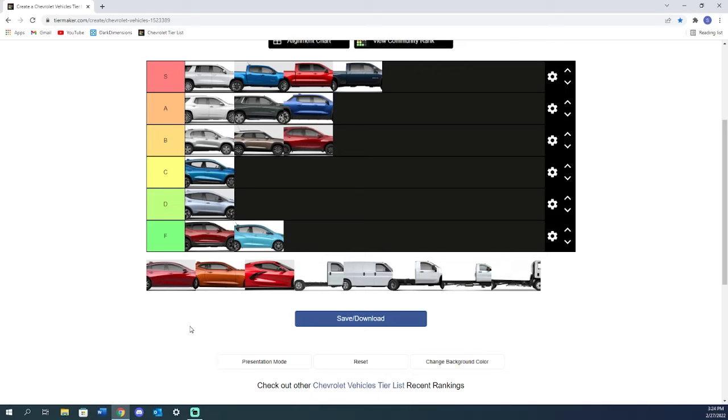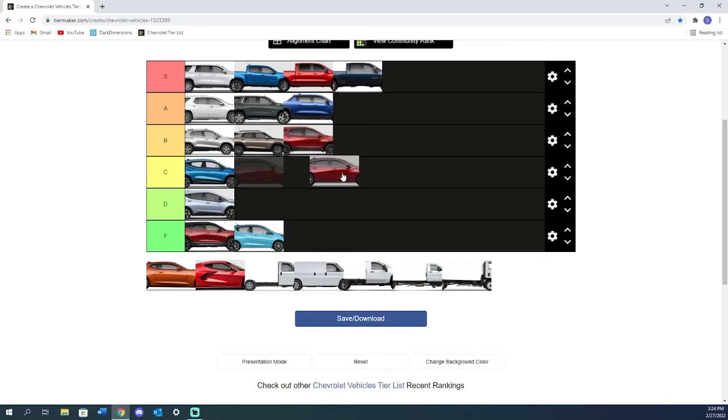Next, the Malibu. This is if you want a cheap car. This is where you go. $23,400 starting price. It's a sedan. You got a trunk. It's been around so long. They have got it down. The styling, I'm not huge about, but they got it down. They know what they're doing. I give it a B.